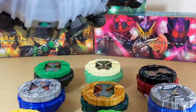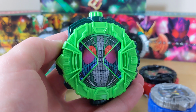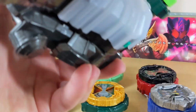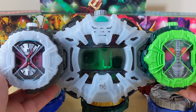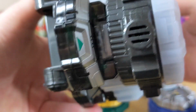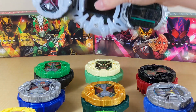And then finally, from this set, we have the one used in the film, the J Ridewatch. So there it is right there, 1994. It did reference Jumbo Formation when he grows all big, so that's pretty cool. I thought it would say Jumbo, and it did. So that worked out well. Alright, so that finishes off the second set of Ridewatches.